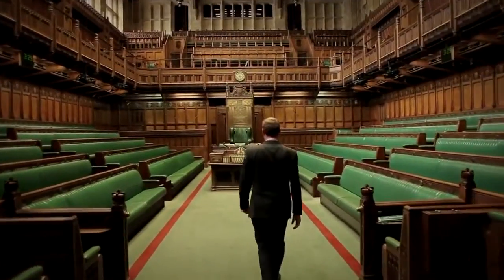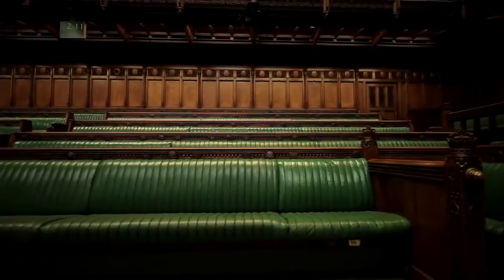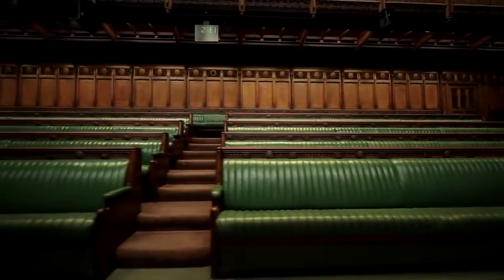So this is the House of Commons chamber. It's said that Churchill himself got involved in a discussion about how big the chamber could be, and it was felt it would make it more intimate and a bit more argumentative if it was smaller, so that people are packed in for the big debates.